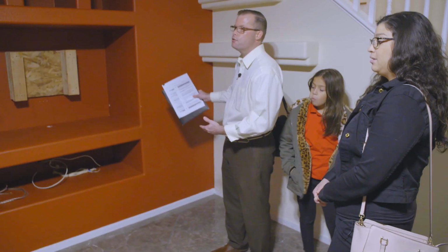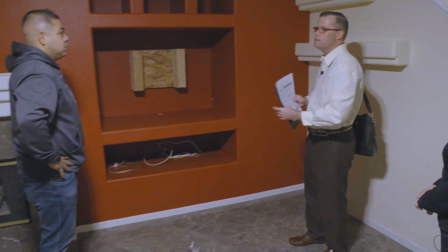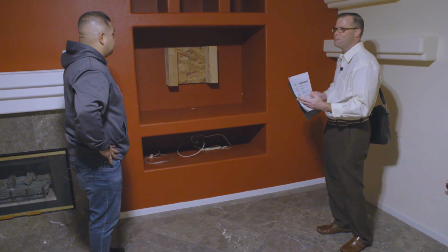Now in Las Vegas, Nevada, at the age of this home, after 1984, 1986, you can no longer have wood-burning fireplaces, so everything's gas at this point. But you still don't want to puncture the chimney itself, so you make sure that you brace on the studs. So, good point. Just be safe.